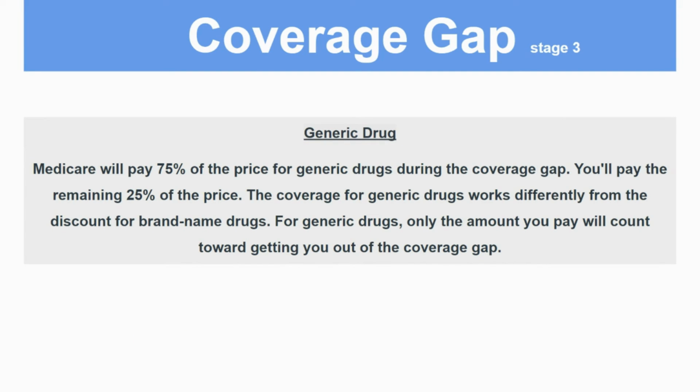Okay, for generic drugs, while you're in the coverage gap stage of Medicare, just remember that Medicare will pay 75% of the price for generic drugs during the coverage gap. You'll pay the remaining 25% of the price. The coverage for generic drugs works differently from the discount for brand name drugs. For generic drugs, only the amount that you pay will count towards getting you out of the coverage gap. The next slide will give you an example of this.